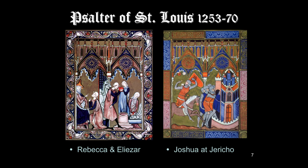Well, let's look at a few other pictures just to give you the feel of this manuscript. We have here one of Rebecca and Eliezer. This is more in the story of Abraham and Isaac. Abraham does have the son. Sarah gives birth to the son, Isaac, and she survives the birth, so kind of amazing.